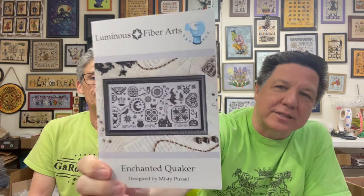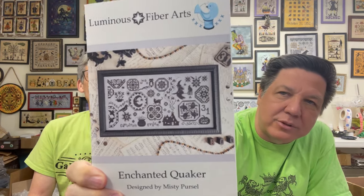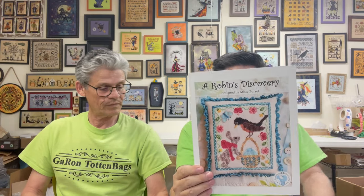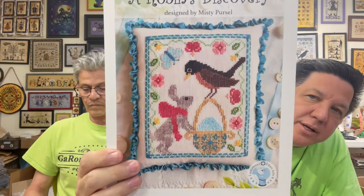This is Enchanted Quaker. How many of you finished this? Because I know this thing was flying out the door when we got it in. Just need one color. Any color, any crazy fabric. It's so fun. This is Robin's Discovery. There's no plastic over here.